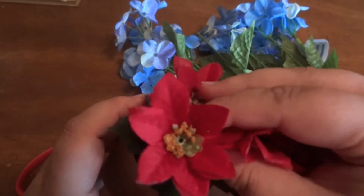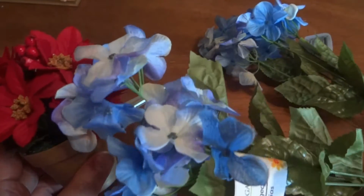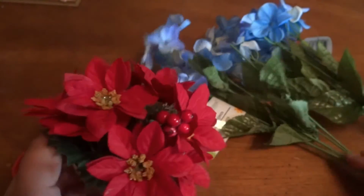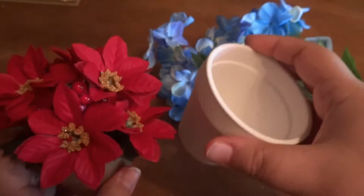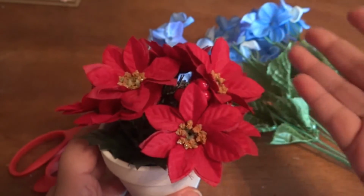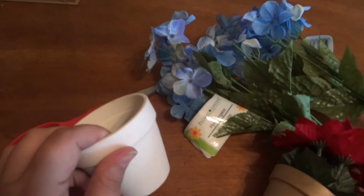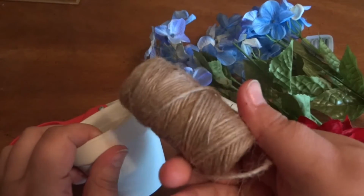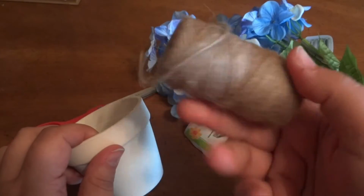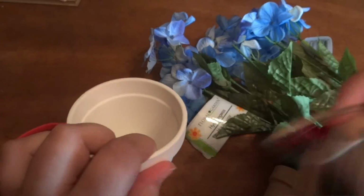So what I want to do is pull all of these out and replace them with these blue hydrangeas that I hauled not too long ago in one of my Dollar Tree hauls. I think it looks really cute like that, but I just don't want the red because it doesn't match my room. So I'm just going to switch things out, and then I'm going to take twine that I've already had. I did purchase this from the Dollar Tree last year and I still have quite a bit of it, and I'm going to use it to loop around here and put a big bow.